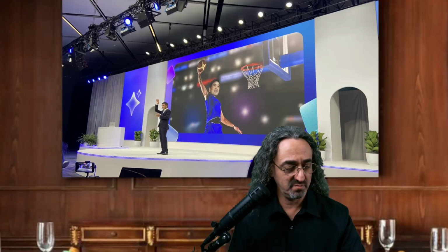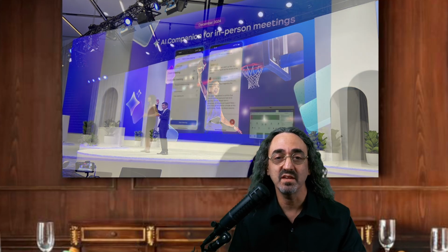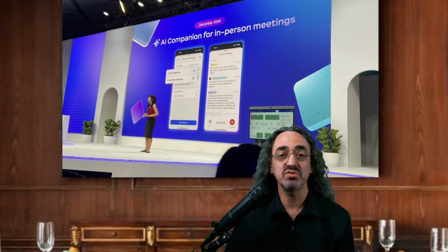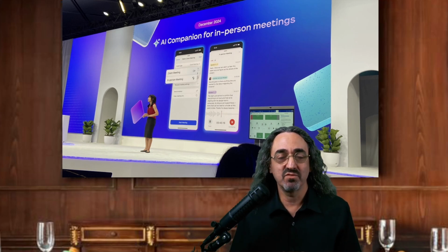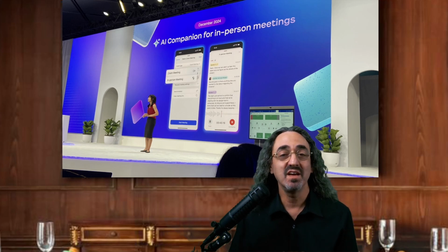Now, this might not have been the biggest announcement, but I just thought it was pretty cool, and it kind of ties into the whole companion thing. You can have AI Companion for in-person meetings. We're going to be so used to having our companion in our Zoom meetings. What if I'm sitting across the table from someone? I'm used to having that virtual magical friend, that personal assistant. I'm so excited. That companion, I'm so excited about.